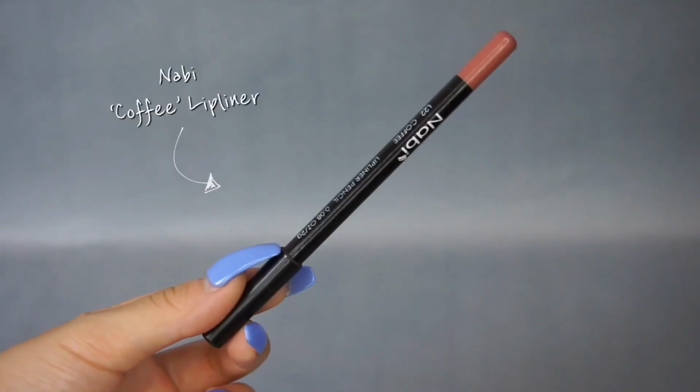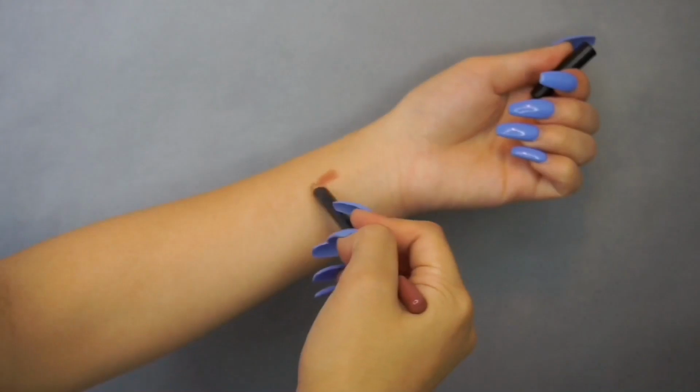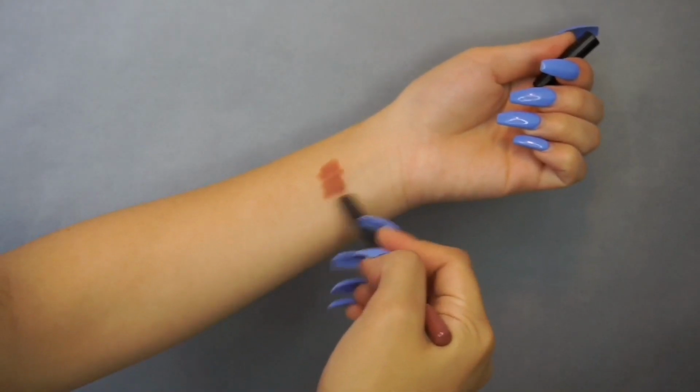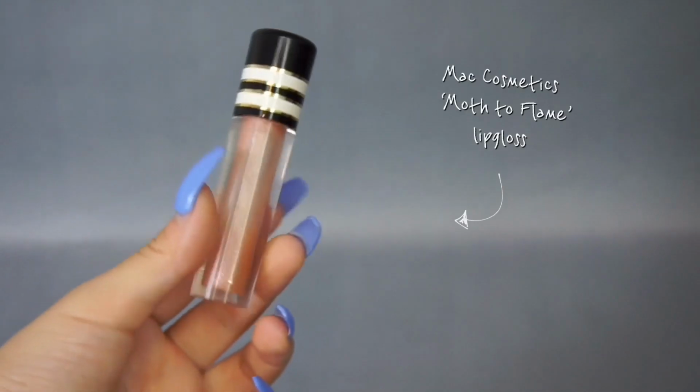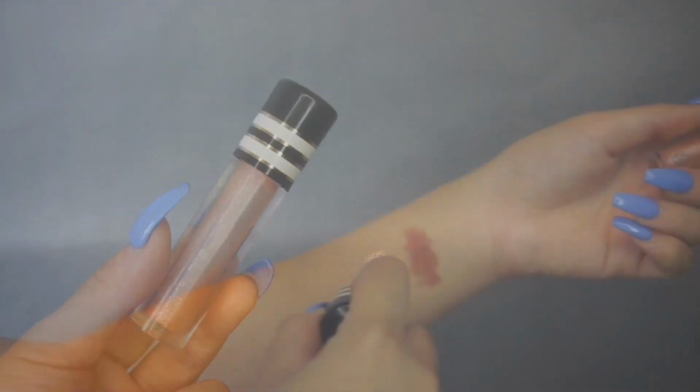So for lip liner, I'm using the Nabi lip liner in the shade called Coffee. You can choose to leave the lips looking like this, but I'm gonna add some gloss on it. For gloss, I'm using the Moth to Flame lip gloss from MAC Cosmetics.